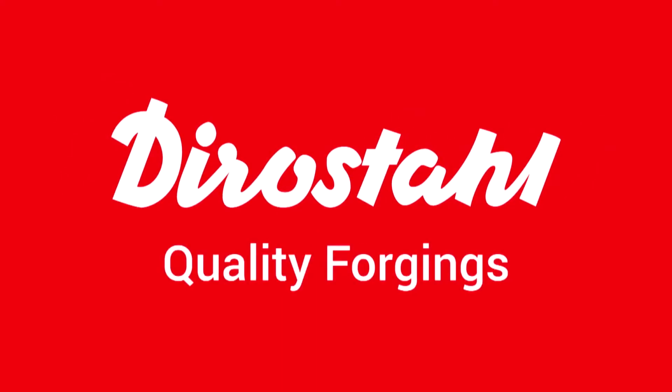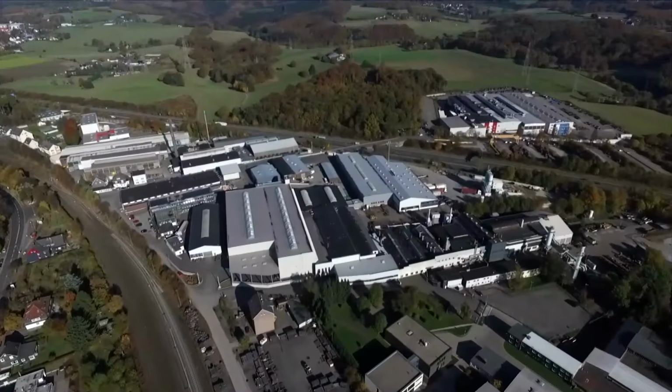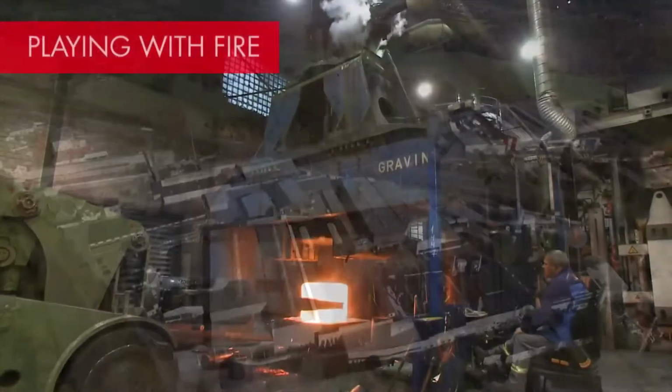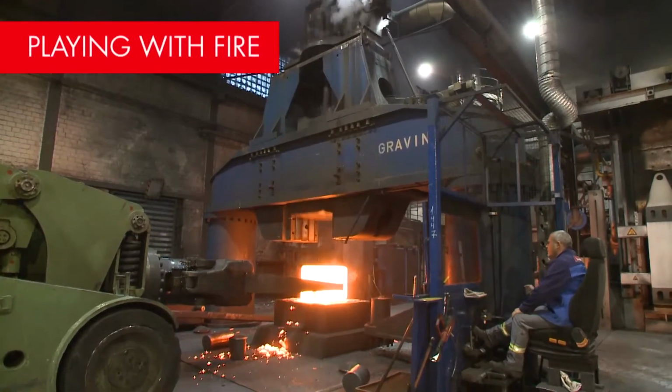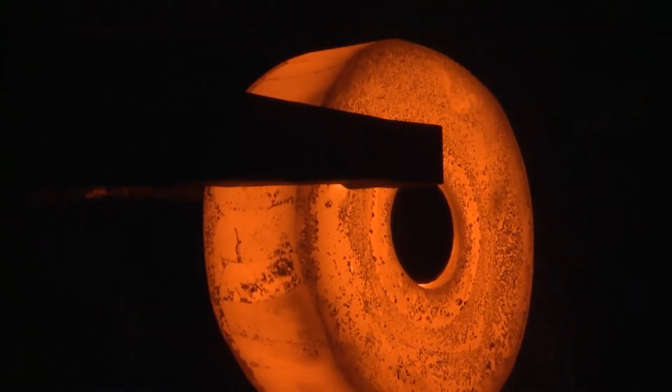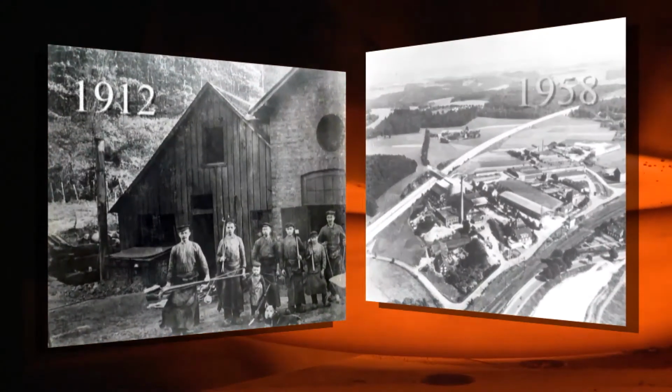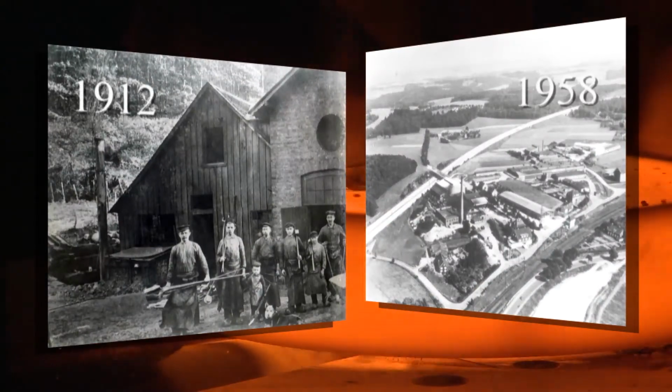Dirostahl. This name stands for both tradition and innovation in the art of forging. Dirostahl manufactures all types of hammer and press-forged parts for heavy engineering and machinery. The company's roots are embedded in the industrial history of the region, Bergisches Land, and 400 years of forging tradition in the Dietrichs family.